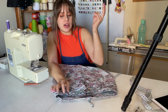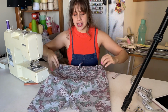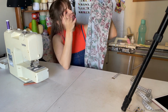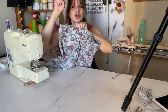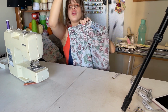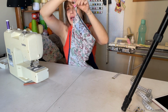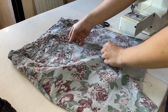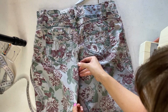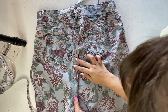seam. So I finished taking off the stitches in the back, and I already pinned. Before I had only taken the stitches out all the way to the yoke of the pants, but now I actually took them all the way to the end. I even took out the little belt loop and a little bit of the waistband. Then I rearranged the skirt, refolded it and repinned it. And now I will stitch it.